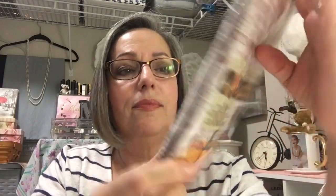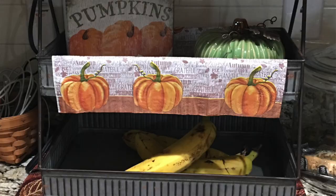So I picked up a couple of ribbons. They had some really cute ones. And then they had these napkins there, and it's just got this rustic writing on it that says autumn, harvest, give thanks, be thankful, harvest time, autumn leaves. It was just so cute, and the motif of the pumpkin, and it's such nice coloring.